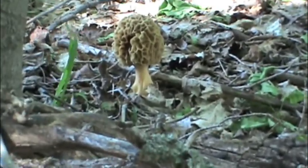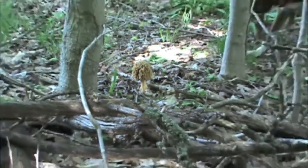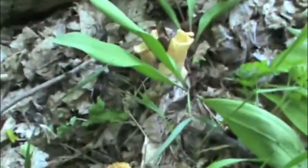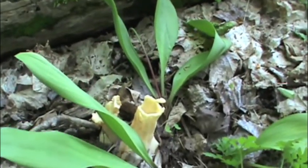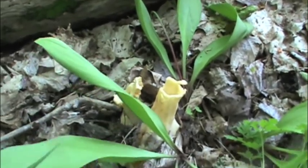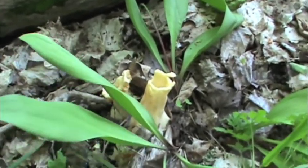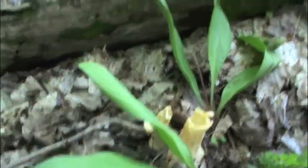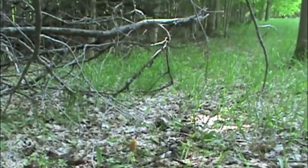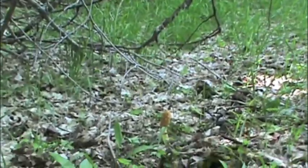There's another giant white. Here's a little white. And here's a couple more. The tops have been chewed off, and that can be deer that do that, turkeys, slugs. And as I'm sitting here, I'm seeing several more white morels.